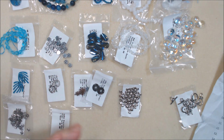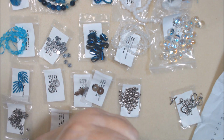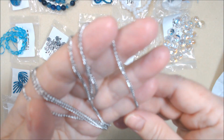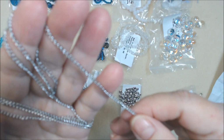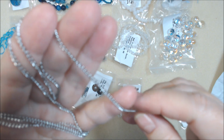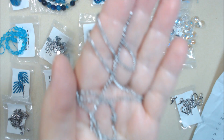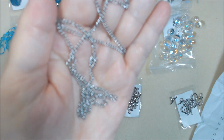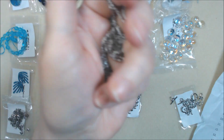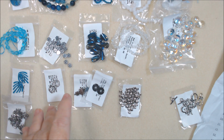There we go. And number 18, the last item, is 1 meter of 3 by 2 millimeter stainless steel curb chain. This is a nice fine chain. It's a little hard sometimes to put jump rings through the holes, but I think there's enough room for a thin jump ring to go through if you need to, or wire. Sorry for the glare, but that's the last item. I love getting the meters of chain because I like chain.